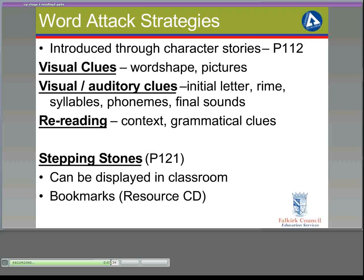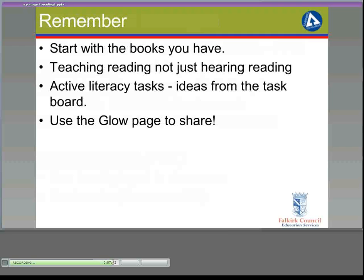Research shows that good readers see every single letter on the page when reading. Remember, start with the books that you have. Library Support for Schools can offer you a fantastic selection of different books from different genres. It is about teaching reading, not just hearing reading.